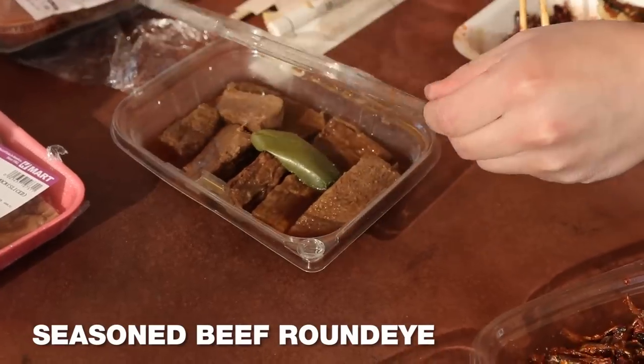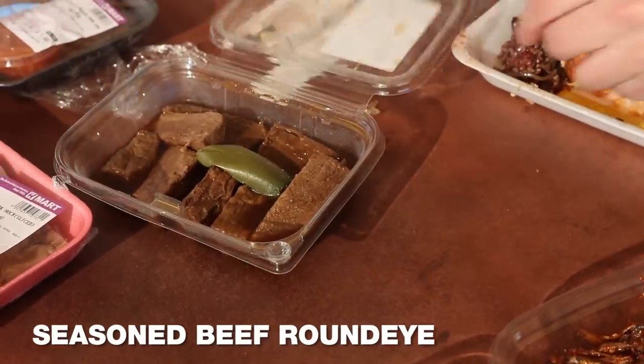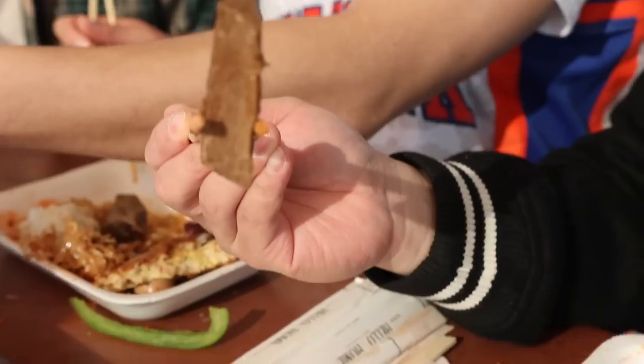Oh my gosh. We made it. And final stage. Now you made it. Seasoned beef eye of round. I was wondering what the texture was gonna be like, and you guys will find out.